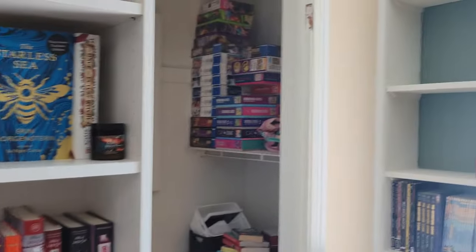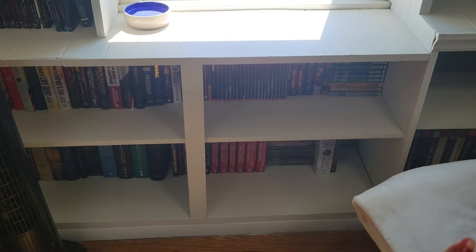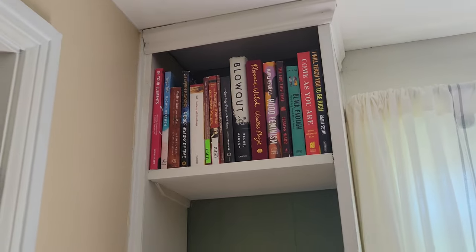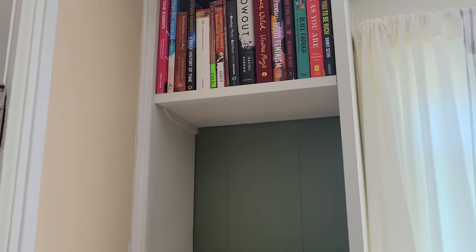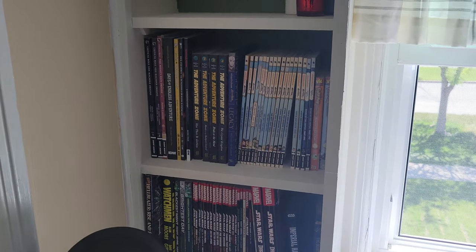Over on this side of the built-in, this is the skinny side, and then down here below the window. The way that I ended up doing this is everything from here over is my husband's. Up at the top, we have some nonfiction. These are my nonfictions, but for the majority, my husband is the nonfiction reader. And then we have two empty shelves because his comics are getting pretty full.